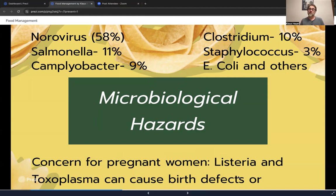And you've probably heard of E. coli, but Clostridium is a big one, and Staph is actually quite common. Some of these are rather mild as far as the symptoms, but some of them can be very serious. And if you look down here at listeria, it can be very serious for certain populations. If the average person gets it, like if I get it, I'm going to be sick for a while, but I'll get over it and it'll be fine, right? For pregnant women, it's a different story.